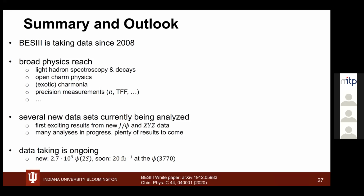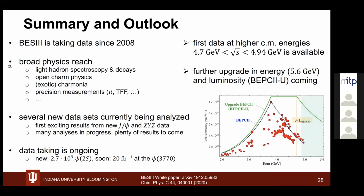We're still taking data. We've just recently finished upgrading our psi(2S) data to close to 3 billion psi(2S). And I'm right now taking data to upgrade our psi double prime data set to 20 inverse femtobarn. And that'll not be the end for BESIII. We do have new data in a new energy range we weren't able to cover before: 4.7 GeV all the way up to very close to 5 GeV is available and currently being analyzed.